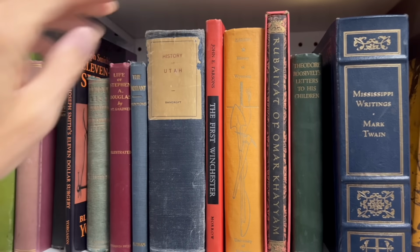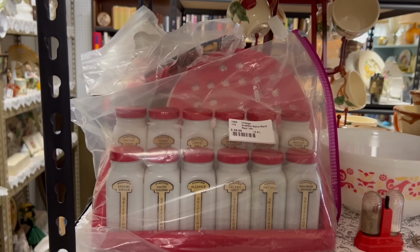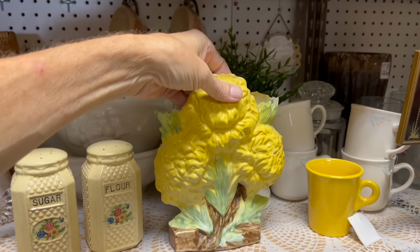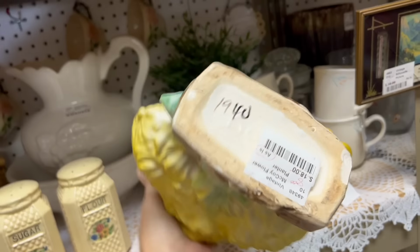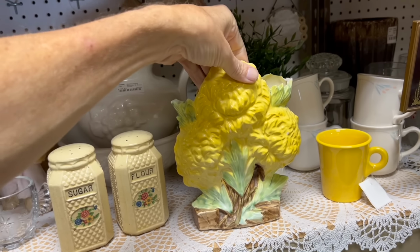Here we have a nice set with this, with the original holder for $69. That's not bad for having all the pieces. I do enjoy this particular McCoy vase. It's just so big and full and fluffy. Unfortunately, it's as is. Somebody wrote 1940 on the bottom, which is about right for when that was issued.